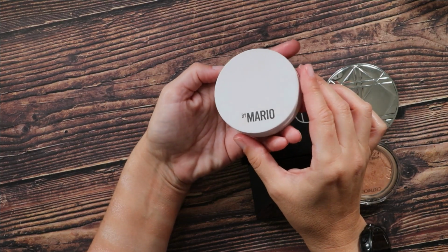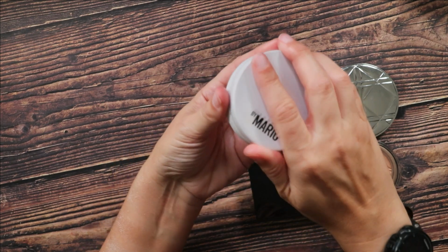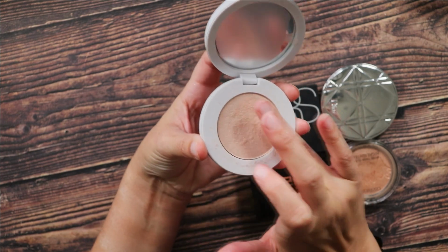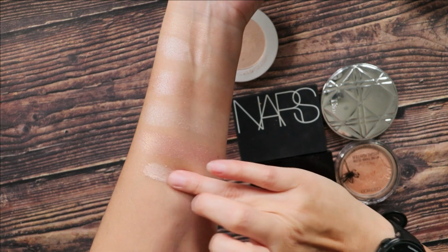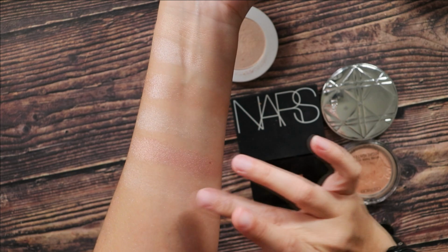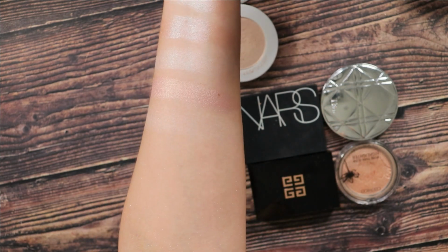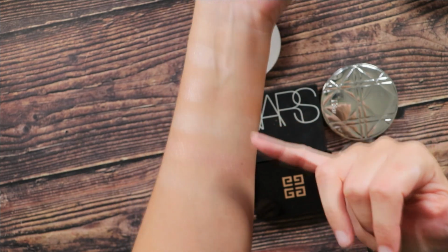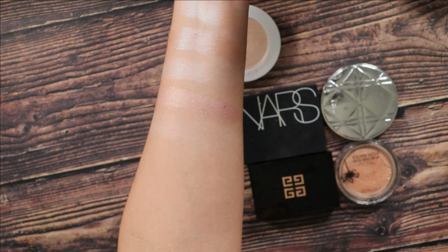Okay, so let's take a look at Makeup by Mario. This is the Soft Glow Highlighter in Pearl. And these ones are very smooth as well. This one tends to be a little bit more on the subtle side. So it's more of just like a breath of a highlighter. So you can see, for example, the Stila versus this one, it's very subdued.